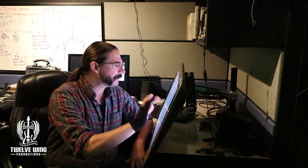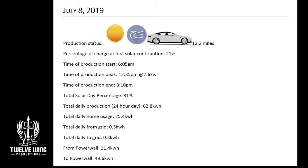So we pick up here on the 8th where we left off, starting the day at 21%, cool temperatures. That gave us a reduced consumption for the day, 25.4 kilowatt hours, and so that was good. Late in the evening, I was working at the studio, so I didn't put any charge into the car and had plenty in there.